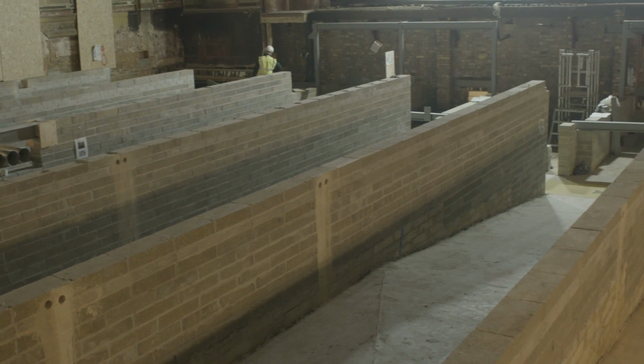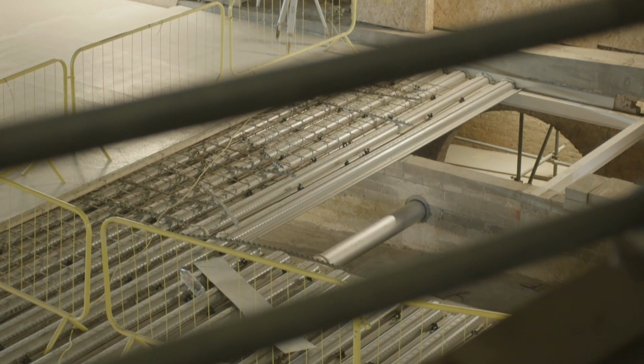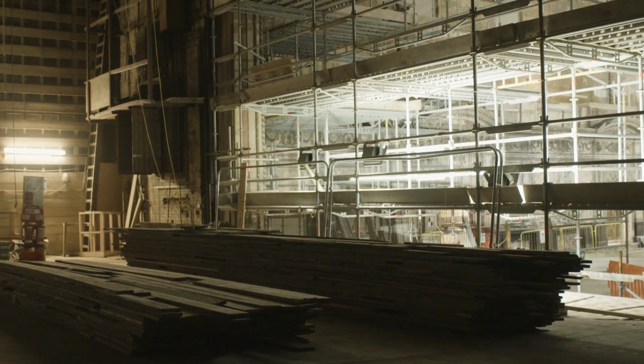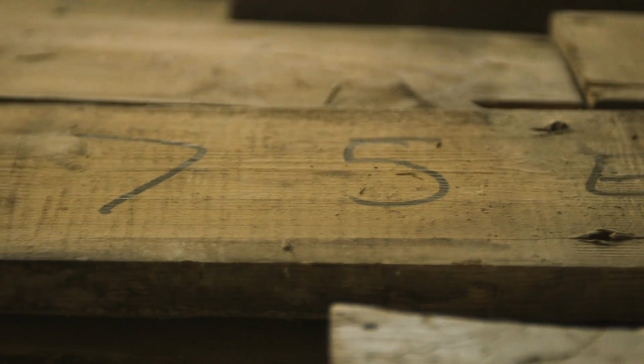So the theatre floor is one of the most significant interventions in the space. We actually lifted all the floorboards and then we flattened the floor by putting in a concrete floor slab. Each of the floorboards that we have lifted up was numbered, and that will be replaced in the exact location that it was lifted for.